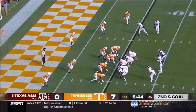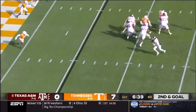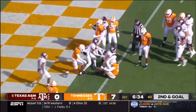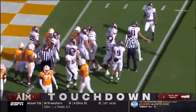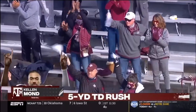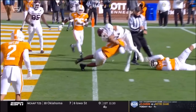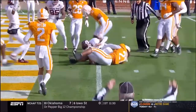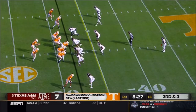Second and goal. It's Weidermeyer in motion. Mond, he might take it himself. He'll try to get to the goal line, and he'll break the play. Texas A&M with the response, and Kellen Mond's got a touchdown. See if Mond got in. Look at the toughness, the physicality. He fights for that end zone and stretches it across the plane, capping off an outstanding response from this A&M. Just a great story.